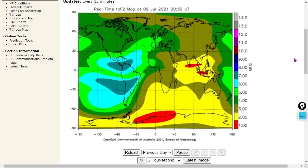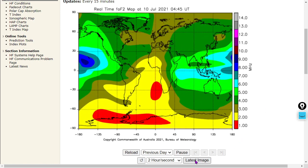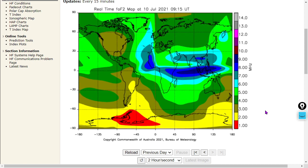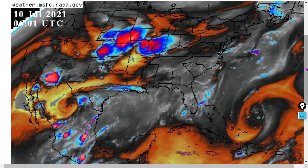ionosphere looking fairly normal here. Nothing to really write home about. Let's bring up the latest image from 9:15 Universal Time.